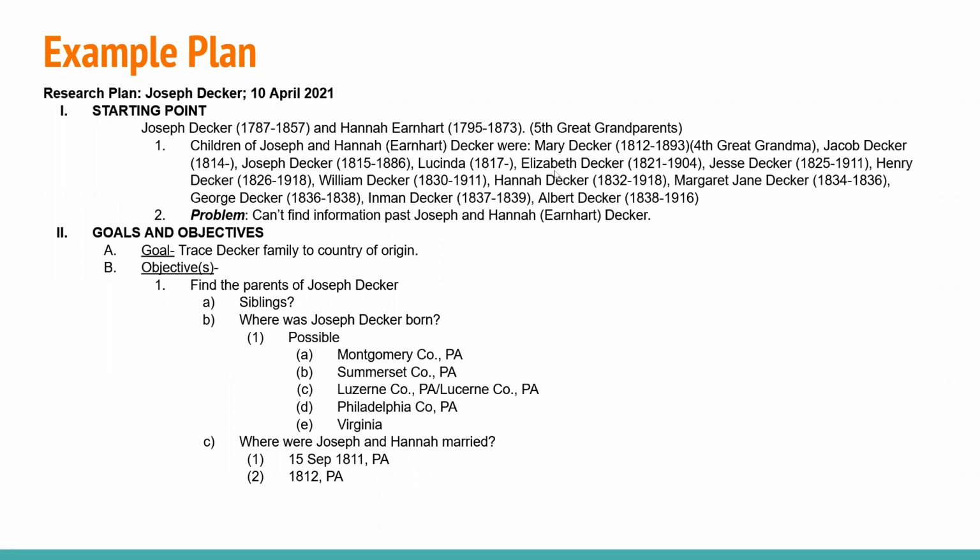The problem is I can't find any information past Joseph and Hannah. I can't find anything on their parents, where they were from, or even before they got married. So through my research, I'm hoping to do that. My goal is my big family research goal for this branch. I want to know what country of origin the Deckers are from. Are they from Germany? Are they from Ireland? Are they from England? I've heard all of these possibilities. I want to find out which one's true. How am I going to get to that goal when I'm stuck and I can't get past Joseph and Hannah?